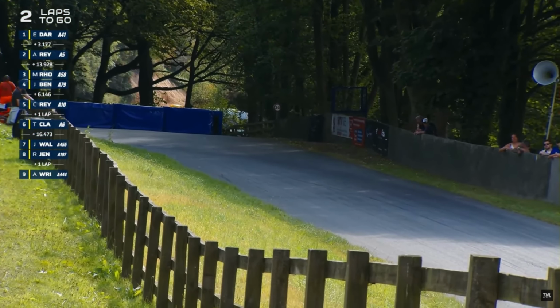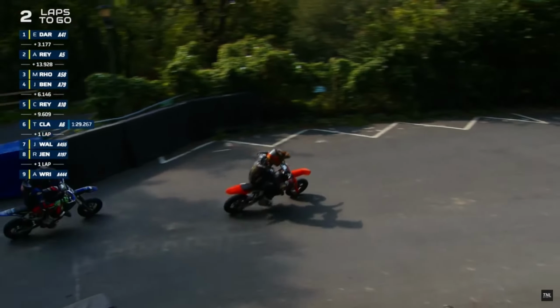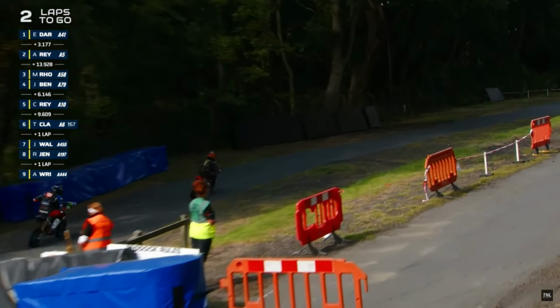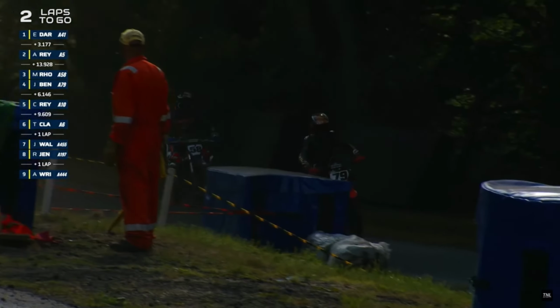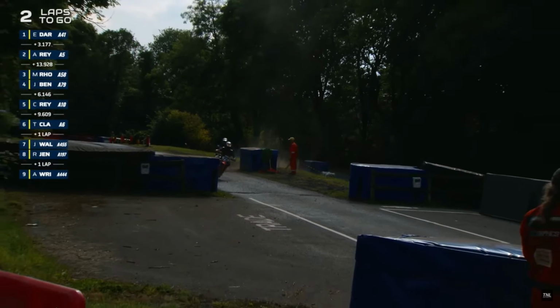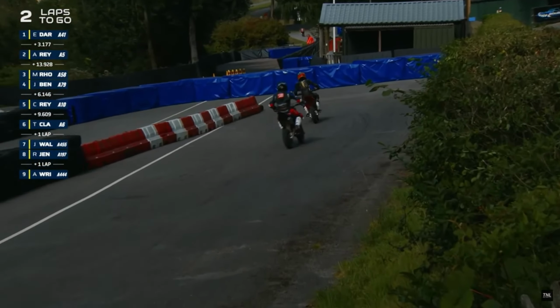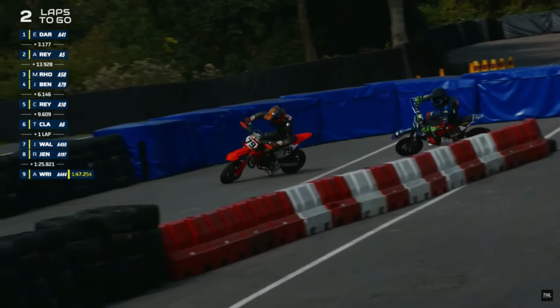Jackson Bennett is back through, but what is important there, so Jackson Bennett leads as they go in towards Mere Hairpin, but across the line, 3rd place was credited to Max Rhodes. So if he can do that on the final lap, we are on the penultimate lap now, if he can do that on the final lap, could well be a podium for Max. Absolutely, and that is what matters as they make their way through.